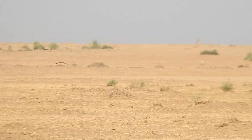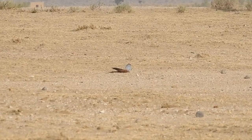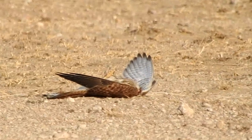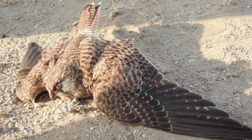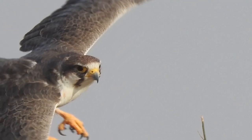What does it want to do? It's so fast that within the blink of an eye, it injures a common kestrel. And their target was the eye of the kestrel. With their long talons and high speed, the kestrel lost its life.